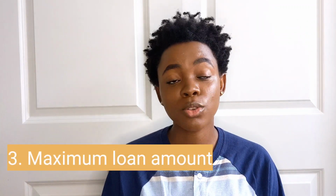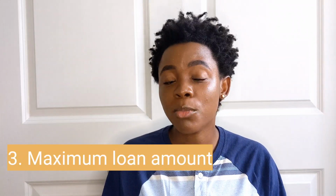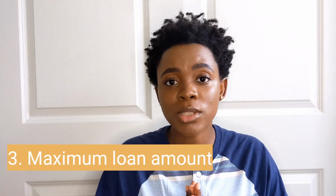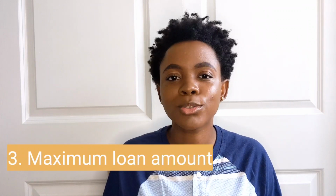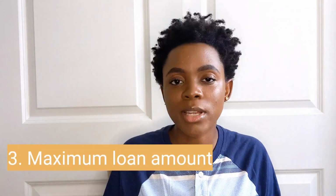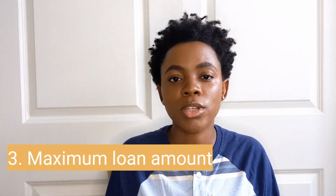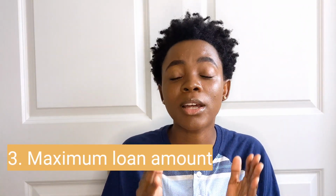Another thing you need to consider is the maximum loan offered. Some companies don't offer international students without a US cosigner more than maybe $50,000, some are $25,000. And if you're going to business school and you're thinking about a $100,000 kind of loan, that might be difficult. So you want to go with a loan company that can offer you the amount that you need. You just need to know that this company can actually offer you how much you want.